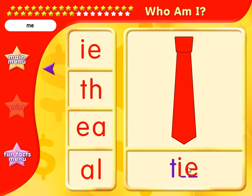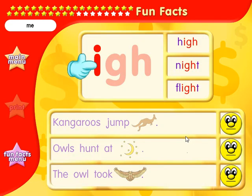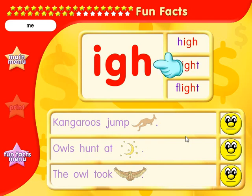I. Tie. These three letters, I, G, and H, make the sound blend I when they are joined together. Let's say it together. I. And again, I. Now, these words over here contain the sound blend I. High, night, flight. Use these words to complete the sentences below.